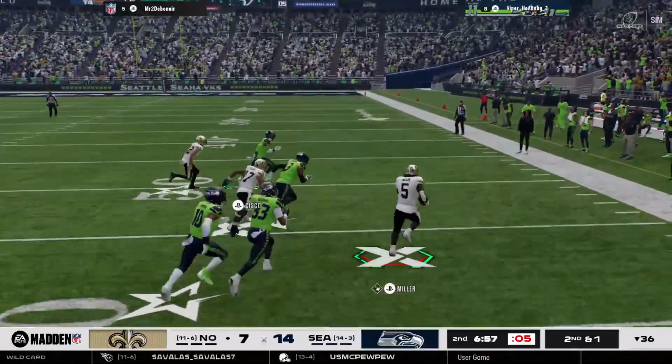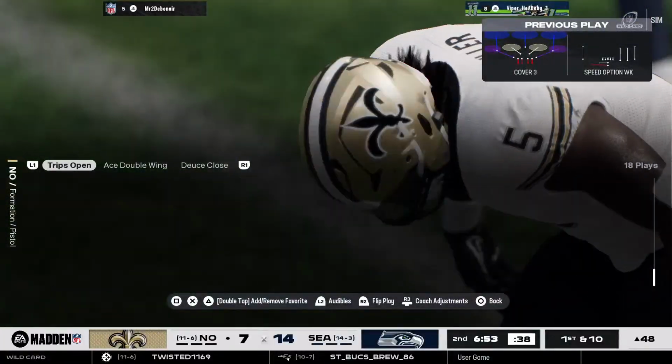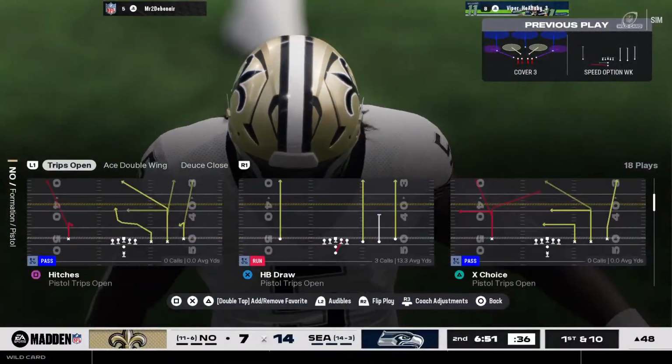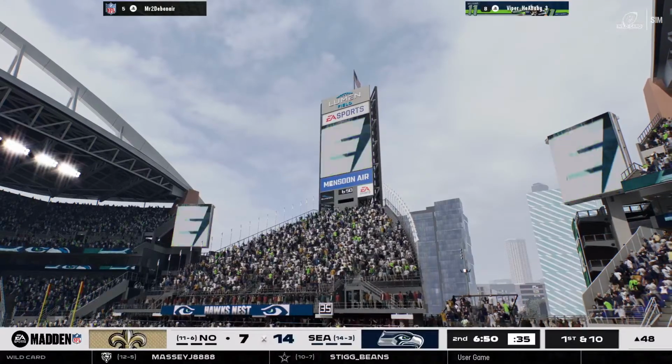And the pitch goes to Miller. And some good acceleration there as he's across midfield to the 48-yard line. It'll be a Saints first down on a gain of 16 yards.